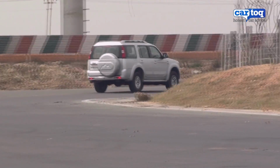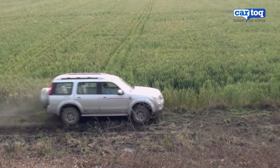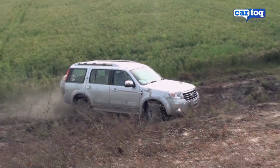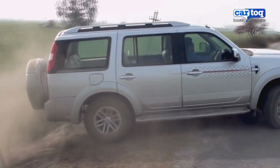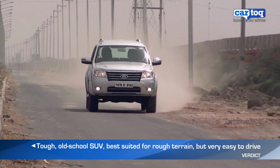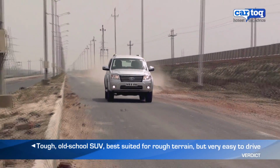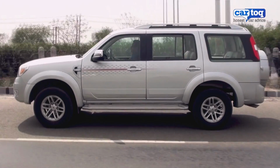The Endeavour 4x4 automatic is one of the easiest SUVs to drive, although the high bonnet does restrict visibility a bit. Its robust suspension setup and high torque help it get through any kind of terrain in air-conditioned comfort without even having to take your hands off the wheel. If you are the kind of buyer who wants to see your money's worth in sheer physical size and brute strength, the Endeavour makes sense, though you'll be making a few compromises in comfort and features.